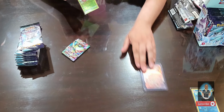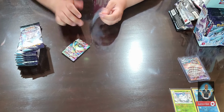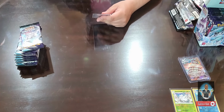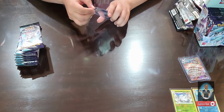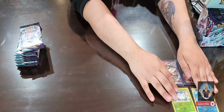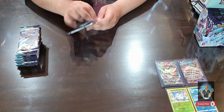But I do love the fact that we just pulled another VMAX. So I think we're destined for maybe two more VMAXs if we're lucky. I think you can get up to three in a box. So yay. So far, so good, right? Granted, these are the packs I said were crappier. One, two, three, four, five packs in, two reverse rares, and two VMAXs. I think that's amazing.